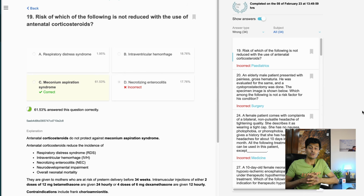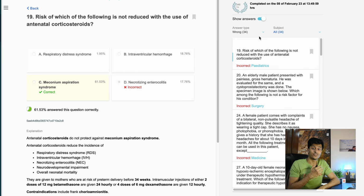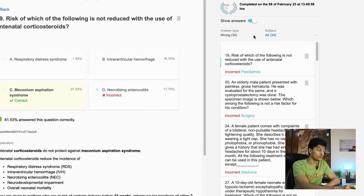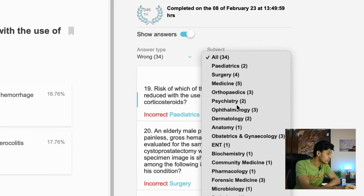Now in case you're getting many of your changed answers wrong, you can also go here and go to the changed by you section to see what went wrong. I'll discuss that in a little bit. Now after you have selected the wrong section, go to the subject that you are poorest in. In this case, my poorest subject was psychiatry, so I'll go here into psychiatry. So now this has narrowed it down to only 2 questions, the questions from psychiatry that I had gotten wrong. You might also simply select the wrong tag and review all the questions at once without selecting the subject, but I prefer to do it this way.